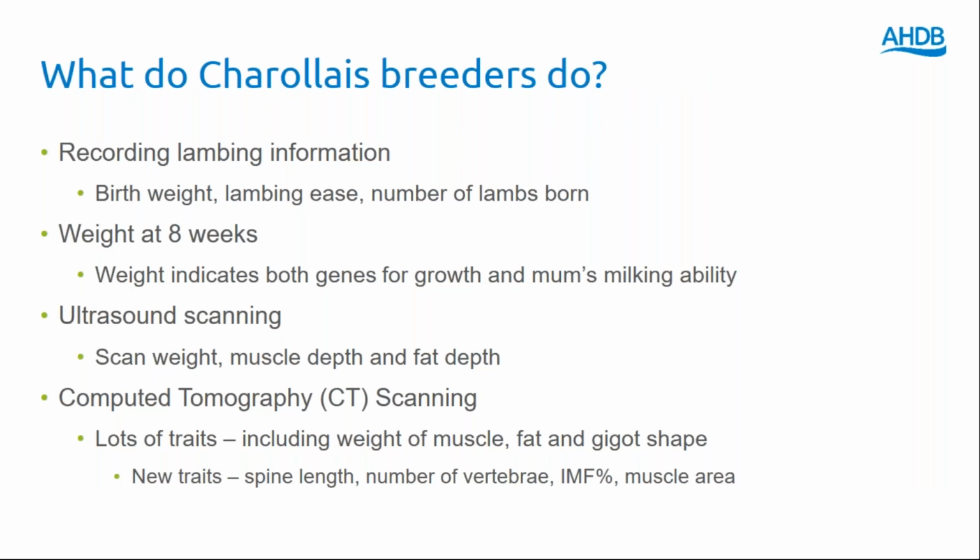Just a bit of an update in terms of what Charollais breeders do as part of Signet performance recording. At lambing time, obviously they record mum and dad, but we also collect measures of birth weight and lambing ease so that we can track the ease with which lambs are born, and also the number of lambs born so that we have an indicator of prolificacy. Lambs are weighed at 8 weeks of age, and that tells us about the genes for their growth that they get from mum and from dad. And separately, it also tells us about mum's milking ability. So we have an EBV for maternal ability, and that tells us about how well these breeding lines milk.